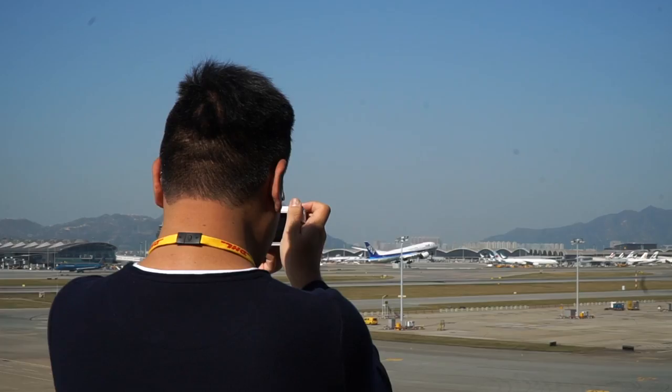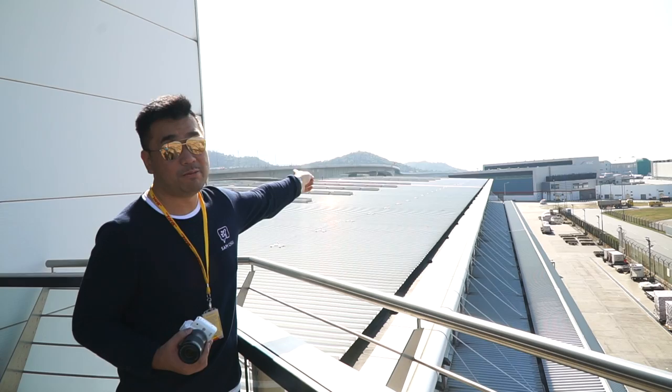Right behind me here, you can see the flyover bridge. That's the new bridge they just recently opened that goes to Macau and Zhuhai in China.